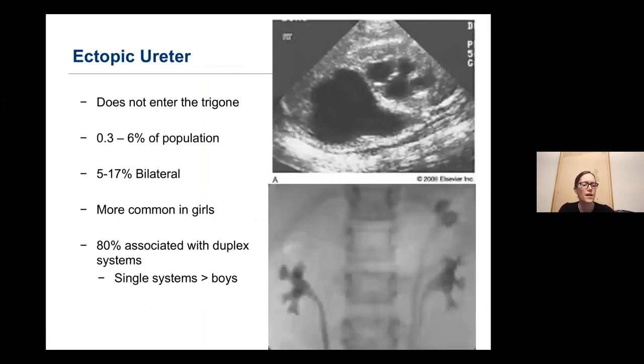So if we move on to an ectopic ureter, it is simply described as a ureter that does not enter the trigone. It's in 0.3 to 6% of the population. It can be bilateral, although it's most commonly unilateral. It is more common in girls than boys. 80% are associated with duplex systems. Single system ectopic ureters are more common in boys than girls.